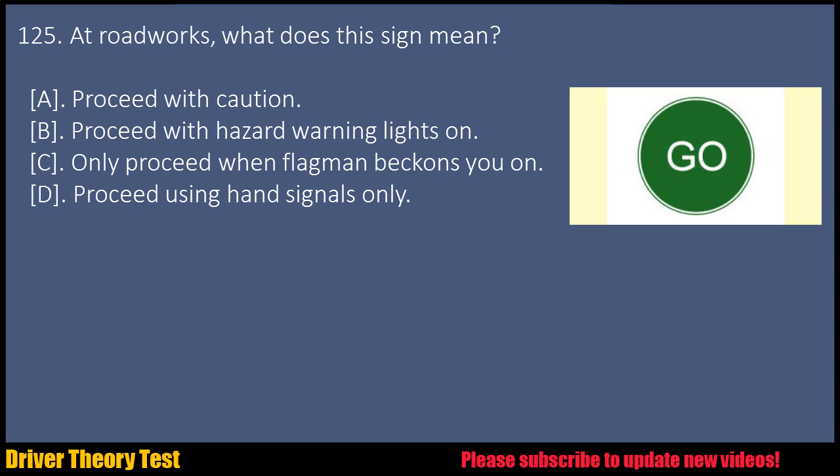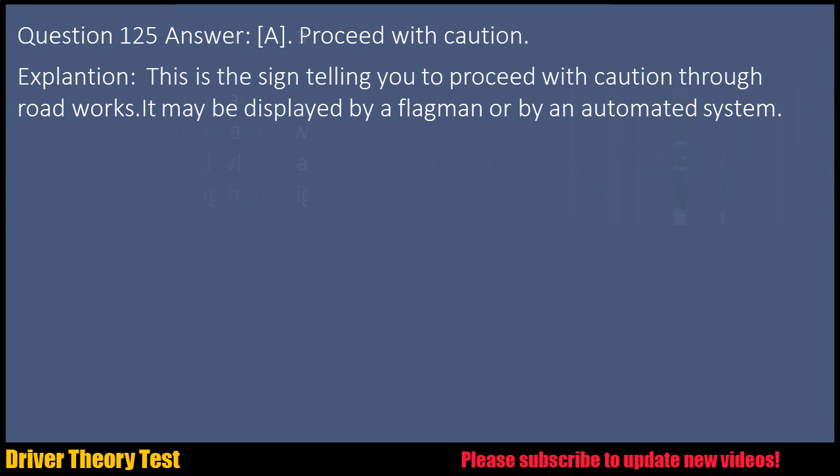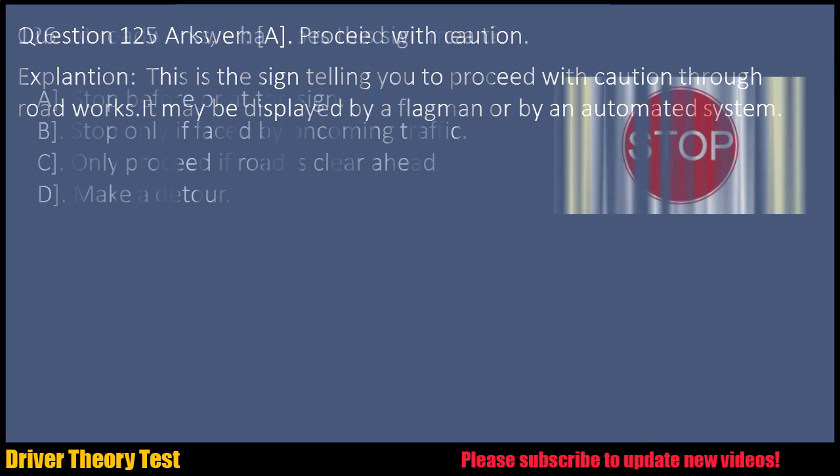Only proceed when flagman beckons you on. D. Proceed using hand signals only. Question 125 Answer: A. Proceed with caution. Explanation: This is the sign telling you to proceed with caution through roadworks. It may be displayed by a flagman or by an automated system.